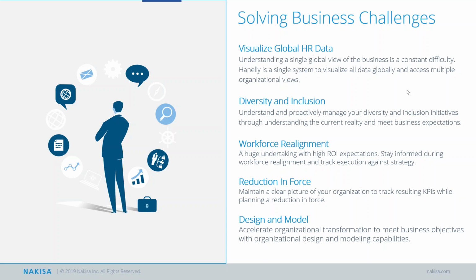Workforce alignment, reduction in force, design and model. I think we've heard so many times in speaking with our prospects and customers that the current processes they have rely heavily on offline tools, things like Excel, PowerPoint, and Visio, which are quite costly and really hinder your ability to simulate and effectively plan and implement organizational transformations. That could be from any source, maybe a small restructuring project that you need to run, to a large-scale reorganization to support a business strategy change, or a restructuring because of a new leadership team, or just because you need to do financial realignment.